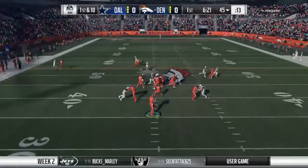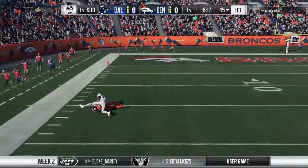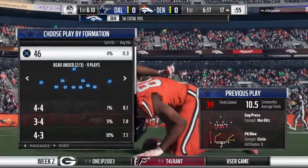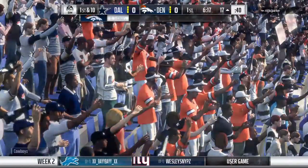They go play action here on first down. Looking deep downfield. That's caught inside the 20. And Thomas seems to be in some pain. He's still on the ground. We'll step aside and get a report when we come back to Denver.